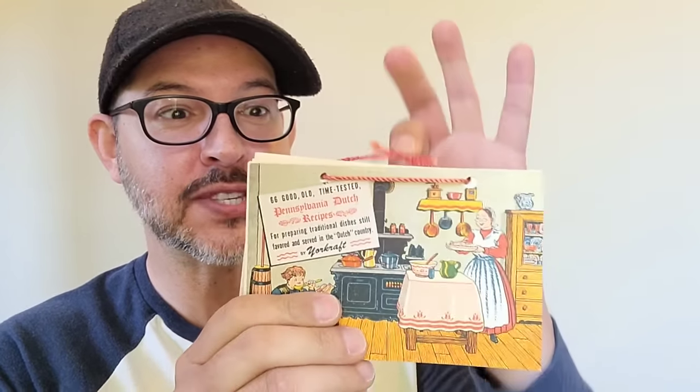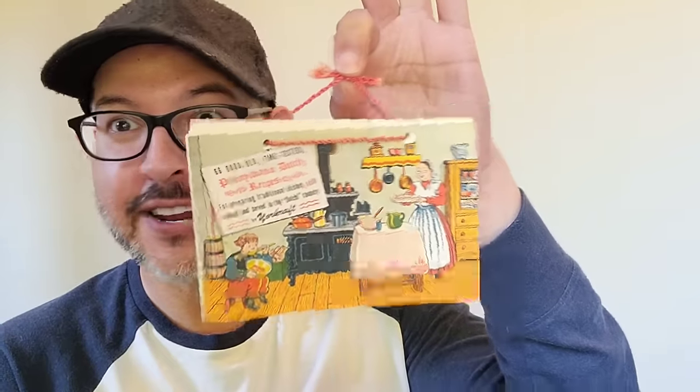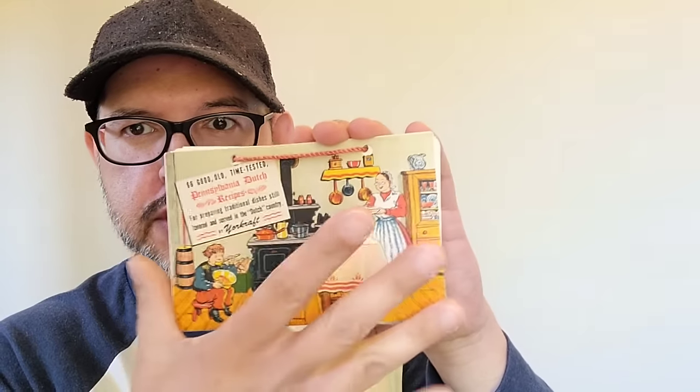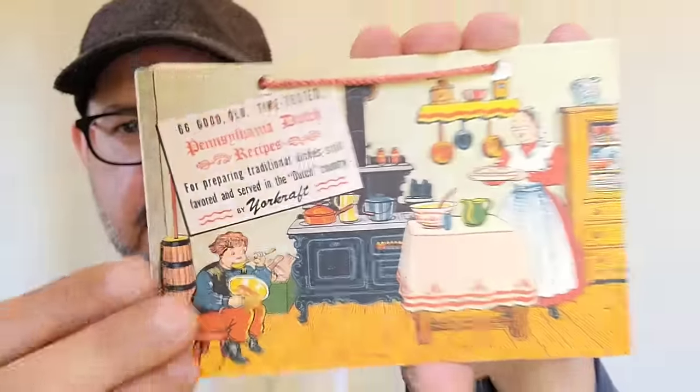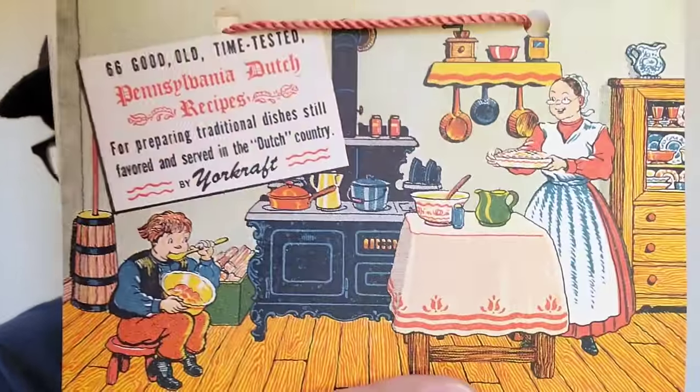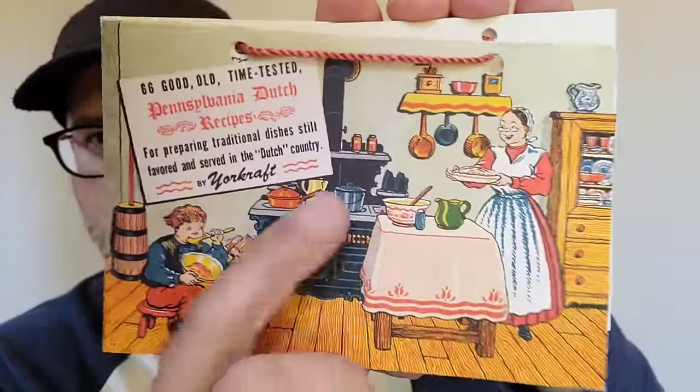Another thing that some people have demonstrated an interest in are the vintage recipes. This one's really cool. It's just kind of tied here so you can hang it on like a little hook or something like that. A little bit larger than traditional recipe cards, but it is a Pennsylvania Dutch recipe booklet. It's in really good condition. I don't think I had a specific date. It very much looks like it's from the 70s or early 80s, just judging on the graphic as well as the color saturation.